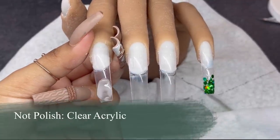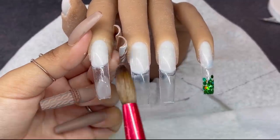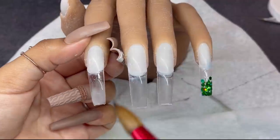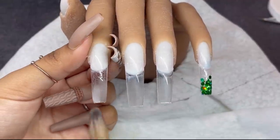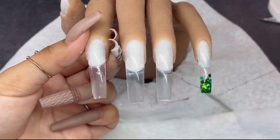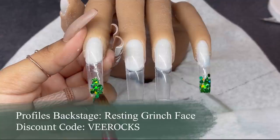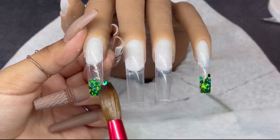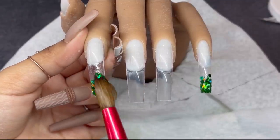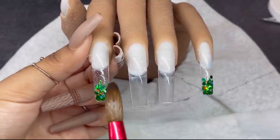Now I am just pushing that up very, very gently to create kind of an ombre, and then I'm going in and doing that same thing on the index finger. I'm adding a little bit of clear acrylic. This is from Not Polish, and I'm just applying that to the very tip as that is where I'm going to be placing the acrylic. This is going to work as my base, as my adherent for that loose glitter. And then again, I just start layering on that glitter very, very carefully. I'm trying to cover as much of the clear as possible.